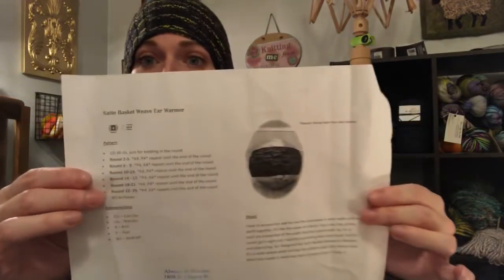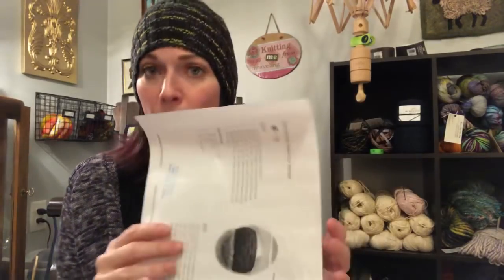So they gave you like a little information sheet. You also got a free satin basket weave ear warmer pattern, and you got a pen, which I did have but is missing. That was the only yarn shop that I got anything like that from, so it was super cool. Now, I'm going to say yarn shop loosely. Yes, it is a yarn shop, but it is sort of an everything shop. The entire front of it was all quilts, and they had cross stitch, and like all the yarn was in the back. It was awesome.